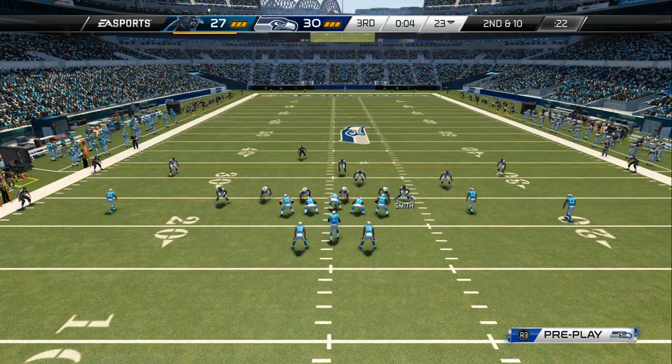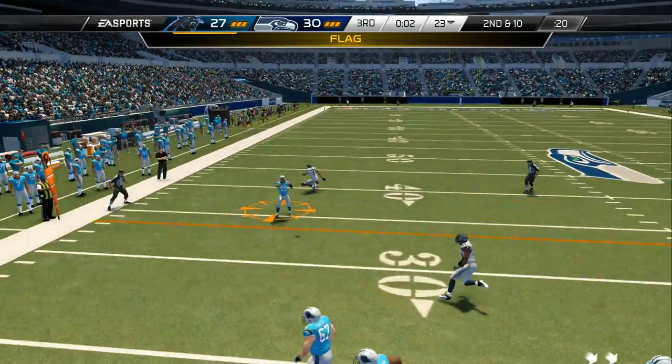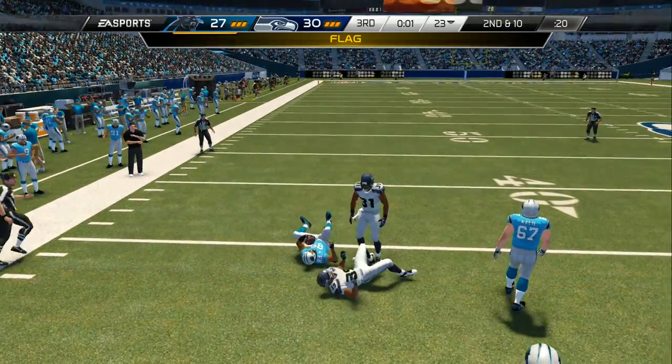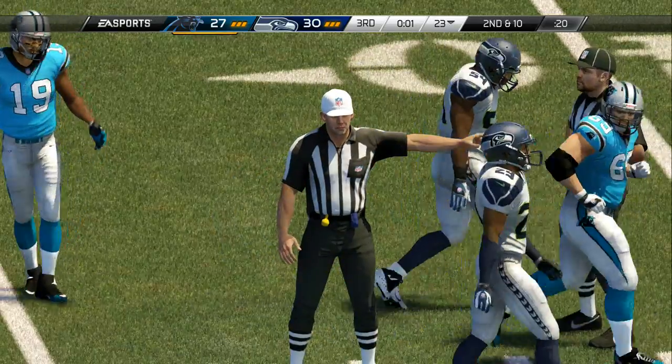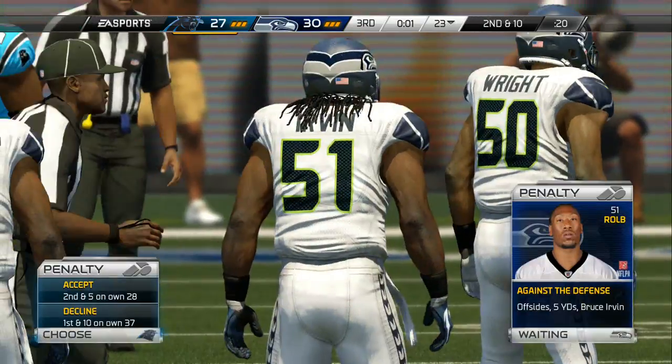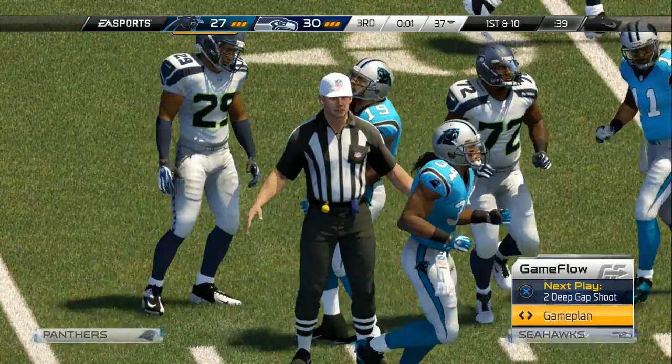We'll have one more play before the quarter expires. Second and 10. Away from the ball, there's a flag down on the field. He'll be brought down, but not before picking up the first down. Outside defense. That's what happens when you try to guess the snap count.